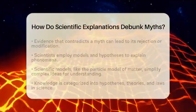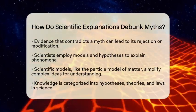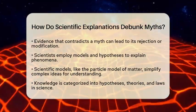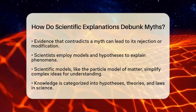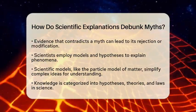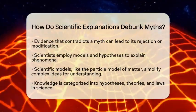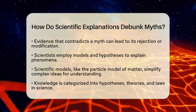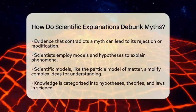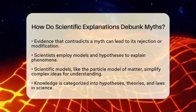For example, scientists use models and hypotheses to explain how things work. Unlike myths, which often rely on stories or traditions, scientific models provide testable explanations. Take the particle model of matter. It helps us understand how atoms behave, even though it simplifies complex ideas. This approach allows scientists to predict outcomes and correct misunderstandings over time.